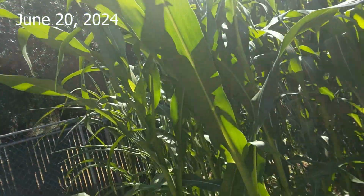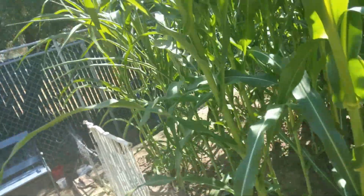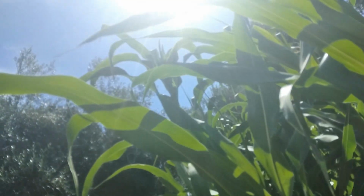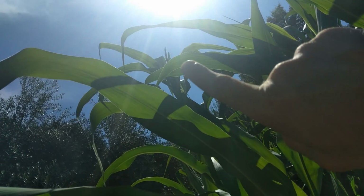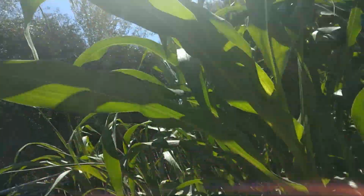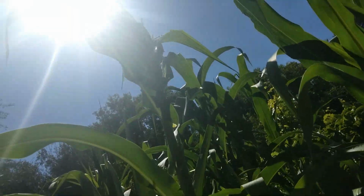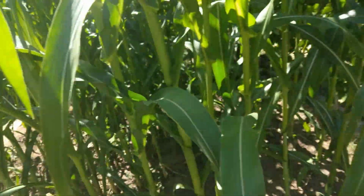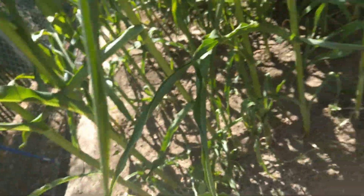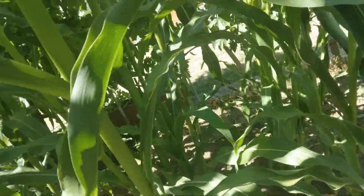Back at the corn on June 20th, 2024. And we are getting some tasseling at the very top. See right there, some tassels forming. And yeah, now the plants are, I don't know, some of these are like 10 feet tall, but some of them are still like 4 feet. Let's go in and have a look. That one over there is probably 10, 11 feet tall. Let's have a look.